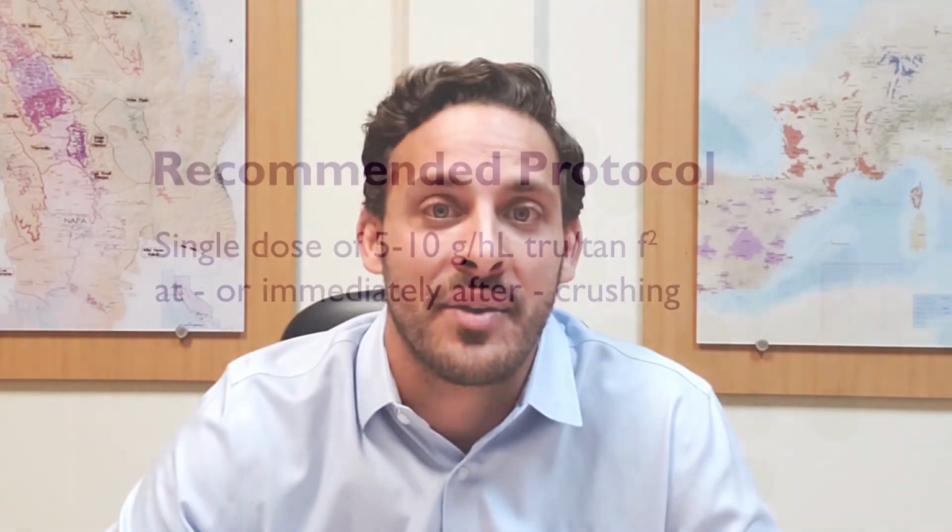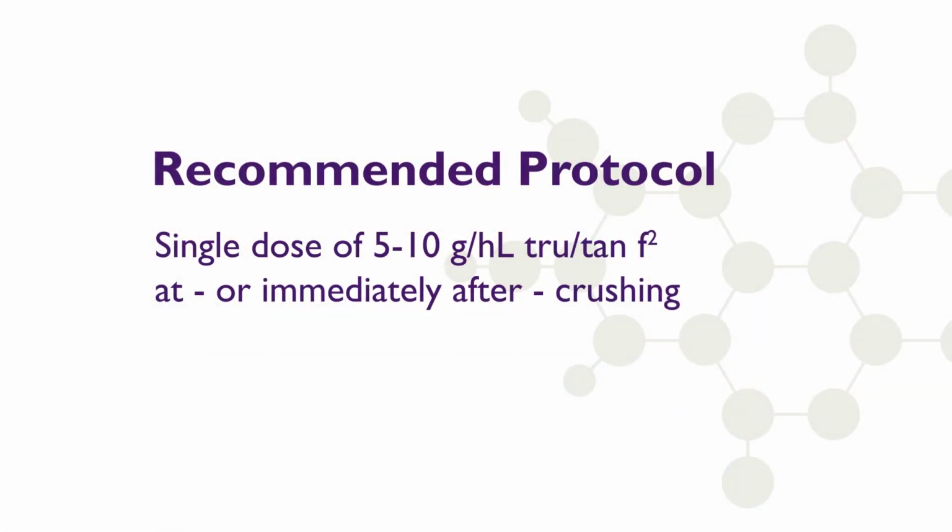This trial helped to guide our recommendation of 5 to 10 grams per hectoliter as early as convenient. And I say as early as convenient because we're all dealing with logistical constraints, so maybe you can get it in at reception, at crush, or your first pump over. But the earlier you can get it in, the better. That is, unless you're using fermentation enzymes also. Which brings us to our next experiment, using enological enzymes with and without tannins.